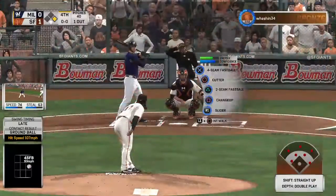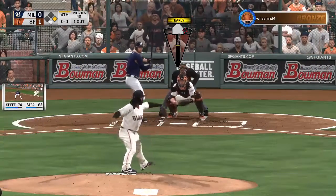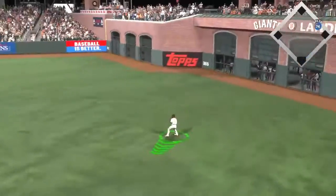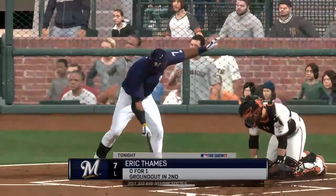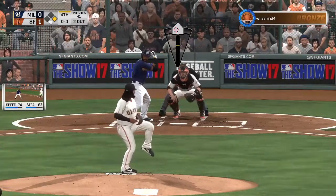And that brings up the left-handed hitting Travis Shaw. 0 for 1 for him here in this one. He pulls this one into right, but he'll barely have to move out there in right as he hauls this one in for the second out. Stepping in, first baseman, number 7, Eric Thames.